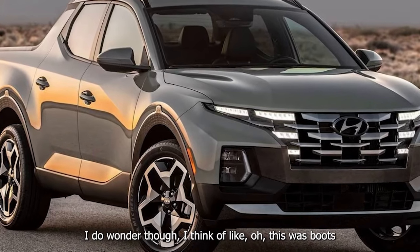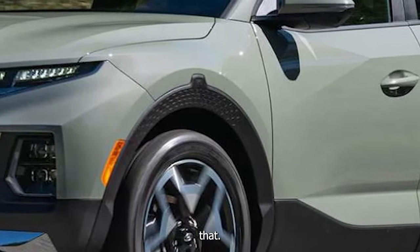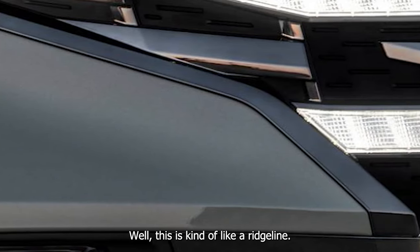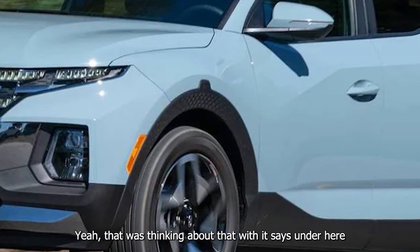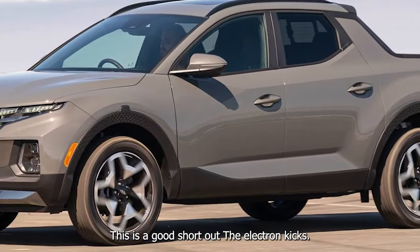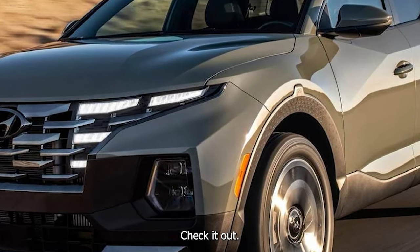I do wonder though, I think of boots. Yeah, they'd fit, and this would be a nice little thing to have, just a little under storage. This is kind of like a Ridgeline. It says under here there's a warning not to use it for beverages, but it's got a drink holder. This is a good way to short out the electronics. Pretty sure.